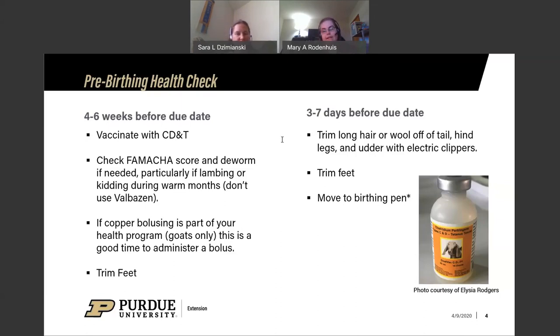Typically, though, in that last 30 days, we don't have as much concern about high stress causing abortions like we would in the first 30 days of pregnancy. But if you've got a flock that's really flighty and you're noticing a lot of stress, try to cut that back. You also don't want to do two days back to back because those animals still haven't necessarily calmed down from the first day. So I would suggest about a week between handling, especially if you have a flighty flock.